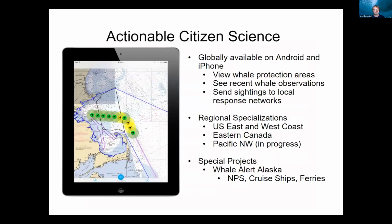If you aren't super familiar with Whaler, it's a globally available Android and iPhone application that's free to end users. It has both an outreach component and a citizen science component. It shows all the active whale protection areas, recent whale observations, and allows people to submit sightings. It has regional specializations for the US, Eastern Canada, and we're working now with Scott and others in the Pacific Northwest, particularly to ratchet up the level of detail and specificity in your area. We also have what we call special projects that aren't open to the public. So National Park Service in Alaska, for example, uses Whaler for their cruise ship and ferry ship strike reduction.